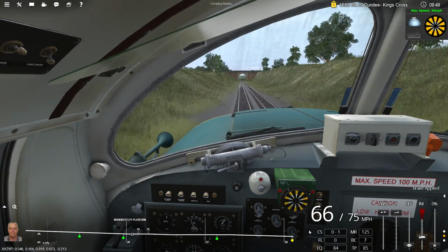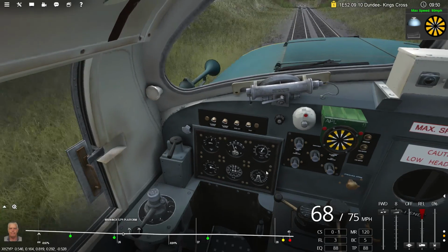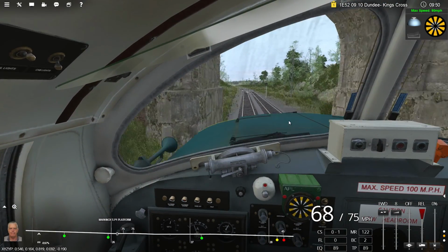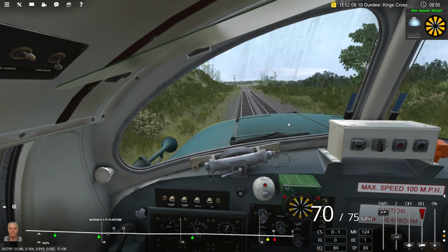Right, now that we're going downhill, I do need to... Why are the brakes applied? When did I apply the brakes? I don't know. Oh. Sound cut out for a second. It's odd.